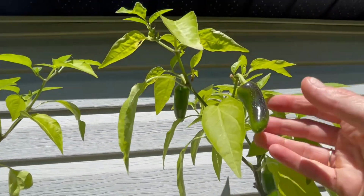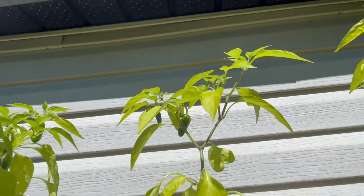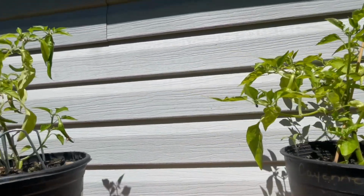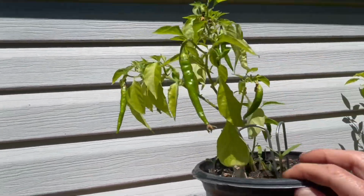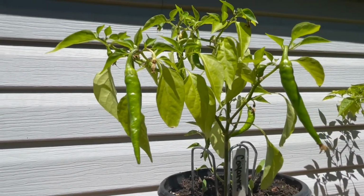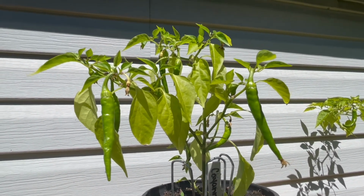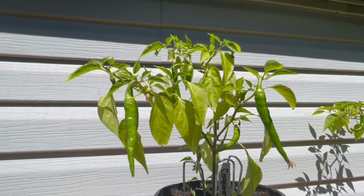Got some jalapenos here. Gonna pick some of these soon. Some more jalapeno, more cayenne, more cayenne. I'm hearing there's a thing that sriracha sauce is in short supply, and I make my own. So I think what I'll do is show you guys how I use these cayenne peppers to make sriracha sauce. Maybe we'll do that this week. So if you love sriracha and you're afraid you can't get it, you can totally make your own.